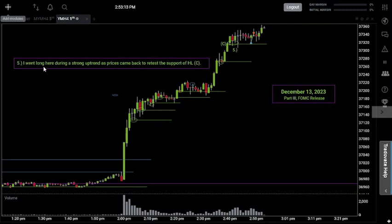So at trade 5, I went long here during a strong uptrend as prices came back to retest the support of higher low C. When it comes to a higher low setup, that's pretty much exactly what I'm looking for. And in a very strong uptrend, the higher low setup tends to perform very well, because it's really tailor made to participate during a very strong uptrend, and it'll get you in at very good spots where, if you wanted to, you could go long right there and hold it until you see a sell signal.